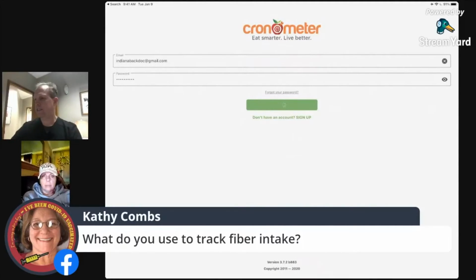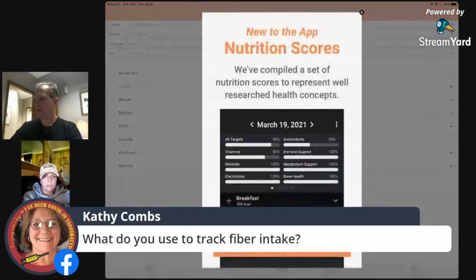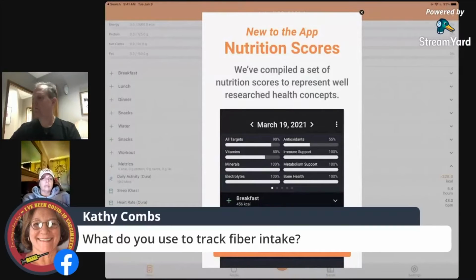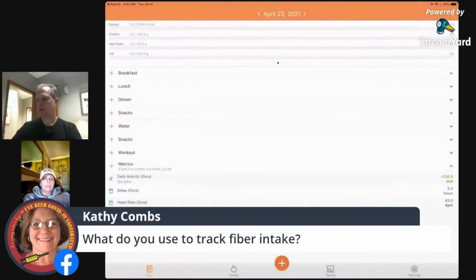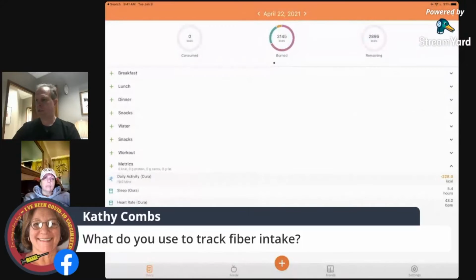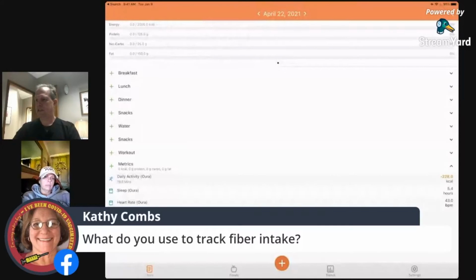So we hit this, and oh, nice. They just upgraded it. Cool. So if you see here, this is the app and I can track what I've consumed, what I've burned, and what's remaining. Went hunting this morning and did a lot of walking. This is energy, protein, net carbs, and fat.